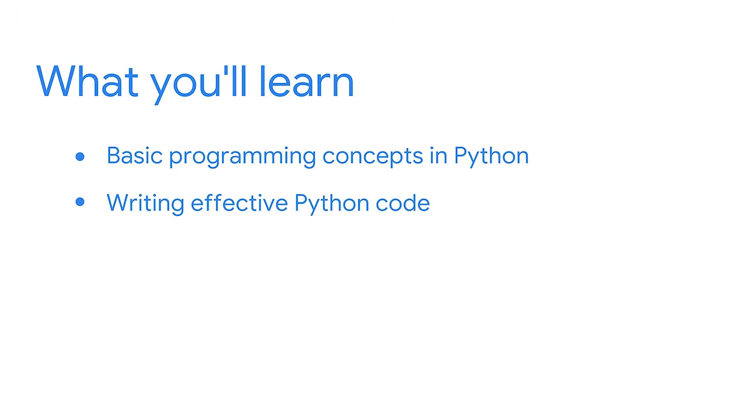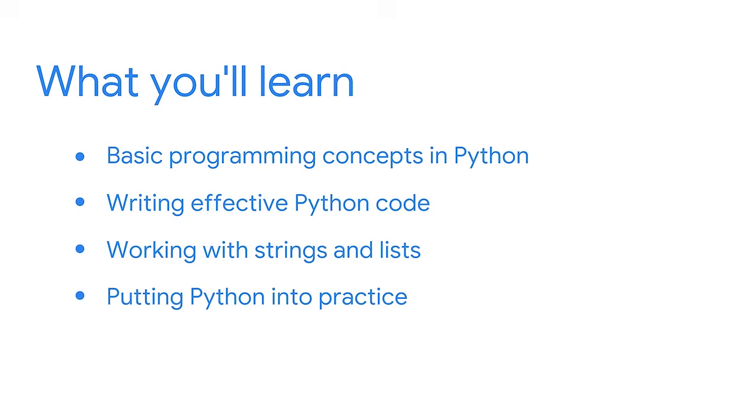Our next main topic is on working with strings and lists. These will be relevant to a lot of the data that you'll encounter in a security context. And finally, you'll wrap up the course with an exploration of putting Python into practice. You'll learn about opening and parsing files and about debugging code. Python is certainly a useful skill for security analysts. Let's get started.